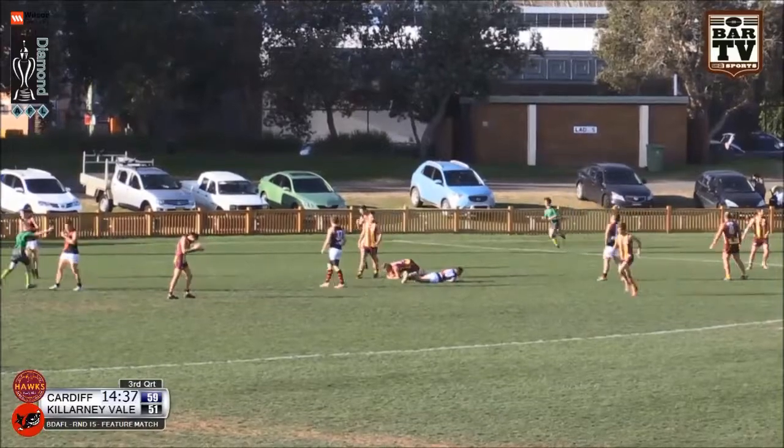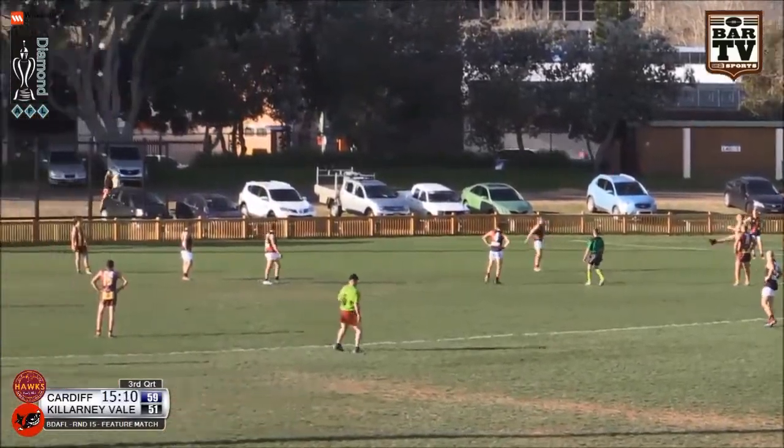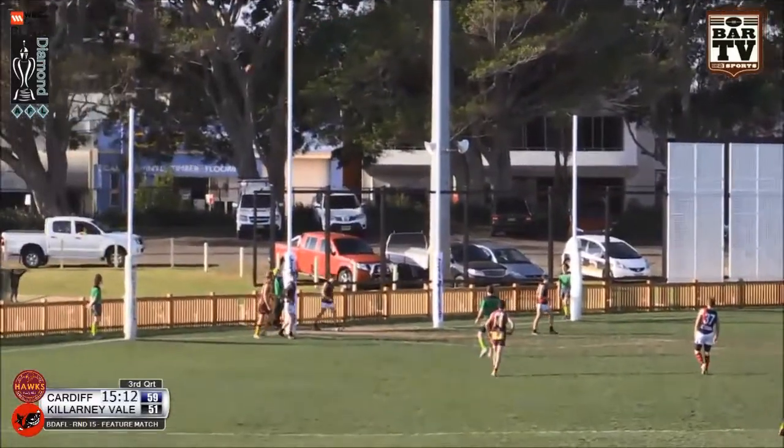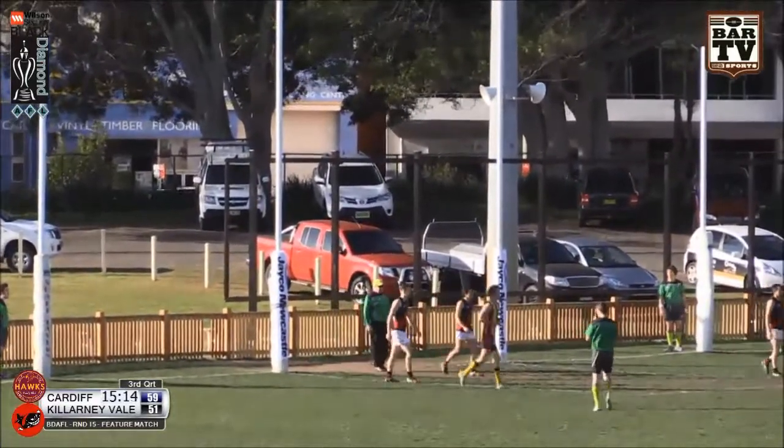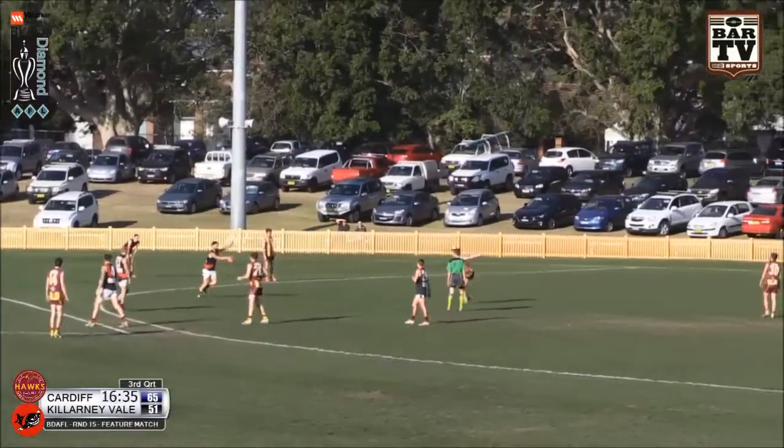Good grab by Adlington. We've seen guys kick to this end and miss a lot of them, especially to that right-hand side. This time he kicks it beautifully, makes absolutely no mistake, Jason Adlington. A much harder kick than it looks with that breeze down there.